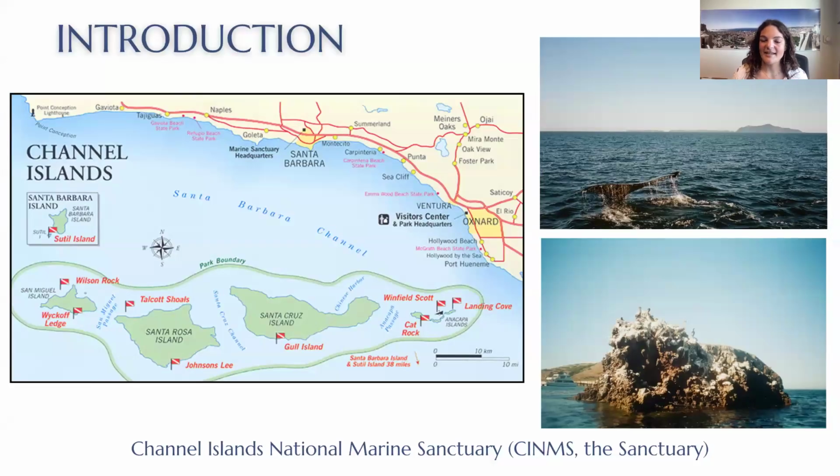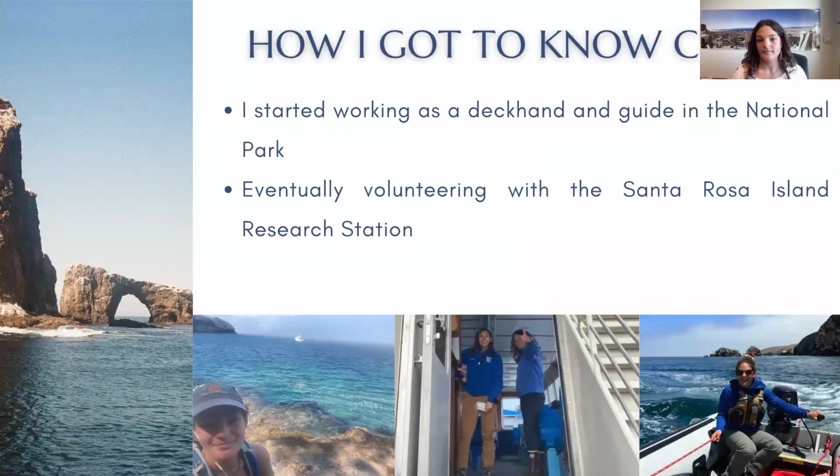The Channel Islands National Marine Sanctuary is the water that surrounds an island chain off of the Southern California coastline. The boundary is shown here in the green line. These islands themselves are a national park, and they sit in the confluence of two major ocean currents. So cold water comes down from the north, and warm water comes up from the south. And this supports a wide variety of life, making this area known for its beauty and abundance.